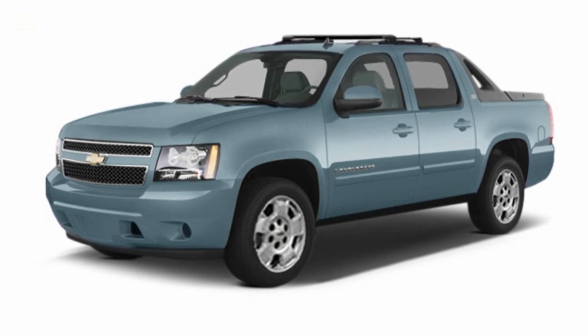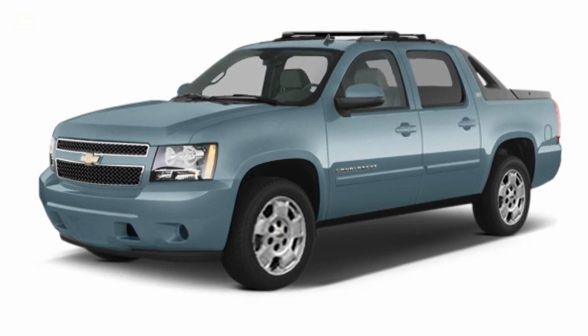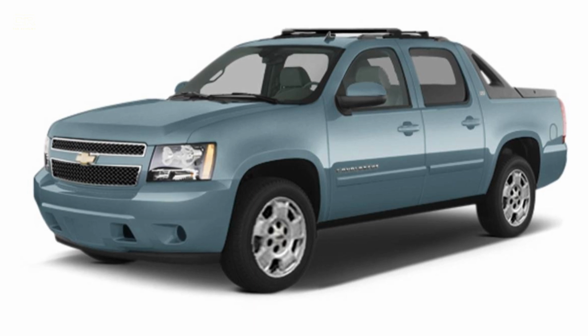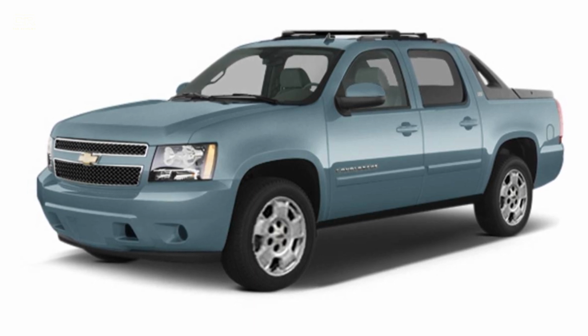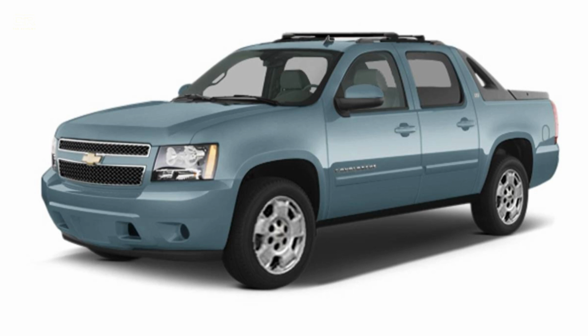Faced with skyrocketing repair costs, many Avalanche owners sold their trucks early rather than deal with constant issues. And if oil-burning engines and failing suspensions weren't bad enough, the next truck attempted to embrace hybrid technology, but left many owners stranded in the worst way possible.